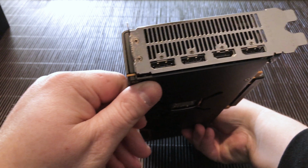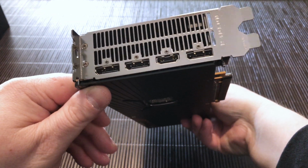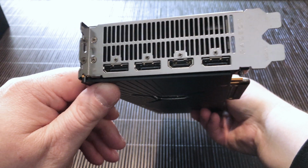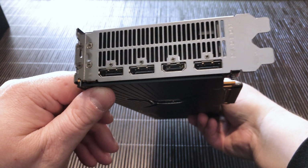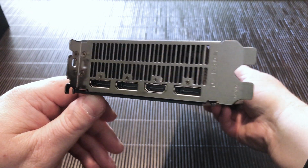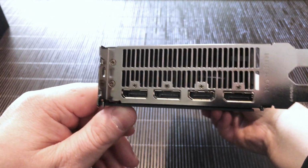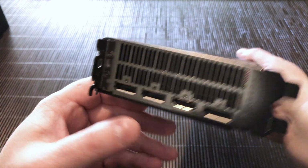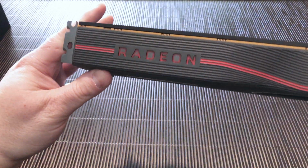And you can see the display ports on it here are aplenty. There are 1, 2, 3 display ports and 1 HDMI. No DVI or any of that old connecting type of things here. All futuristic, moving forward.